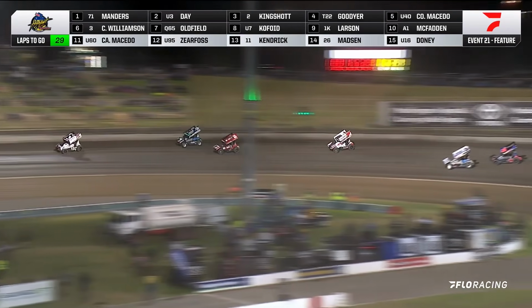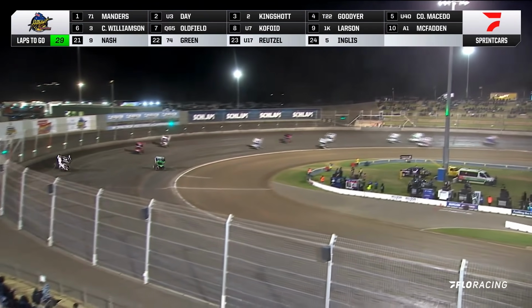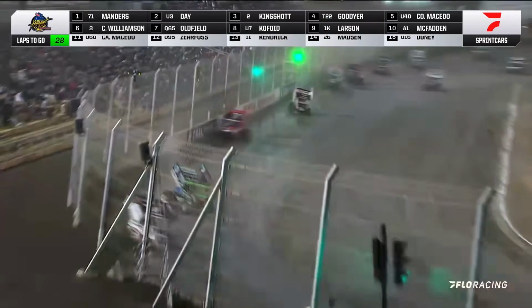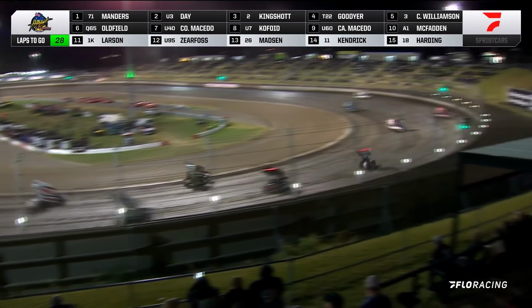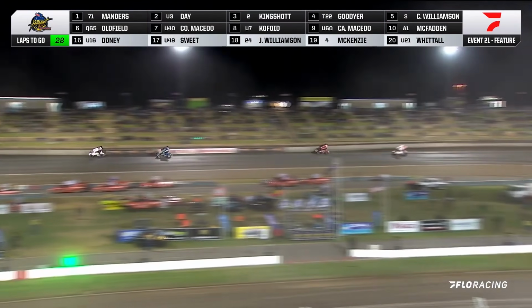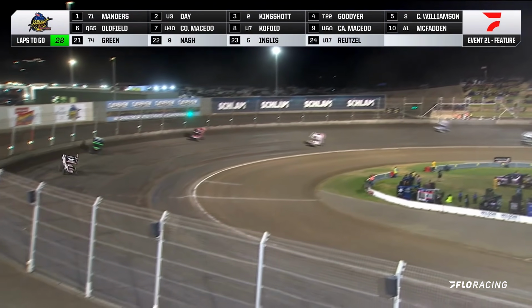And through turn 2 we go for the second time. Corey Day is flying. Corey Day in his happy place up on the cushion, now runs the bottom in turns 3 and 4, moving that number 3 car all around the speedway. As Manders comes across the line, he'll lead lap number 2. Corey Day in his hip pocket, with a good race behind for that 3rd spot. Give it to Dayne Kingshott. He'll go around the outside of Jock Goodyer, who sits in 4th. And it's Corey Day's teammate Callum Williamson in the top 5.